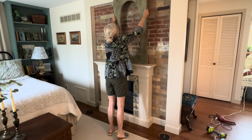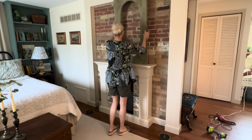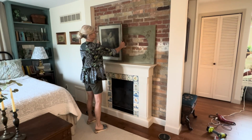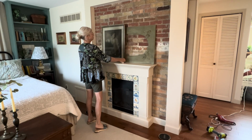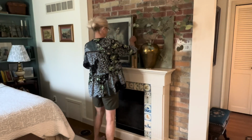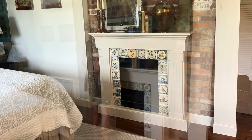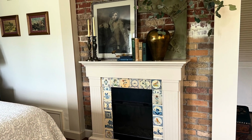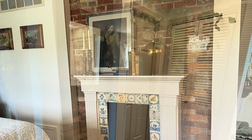When I transferred the mantle decor, I had to turn the old mirror frame horizontally to fit. So now I need a slightly taller vertical picture. I'll be keeping an eye out at the thrift stores for something to fit this spot. But I think it looks fine for now until I can find the perfect piece.